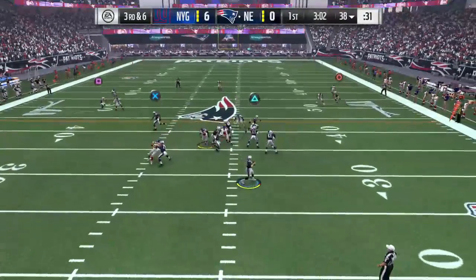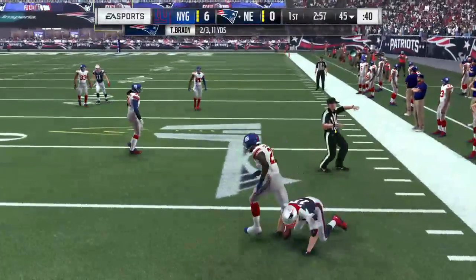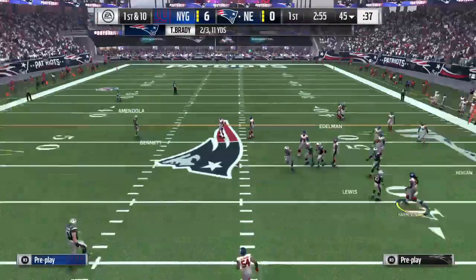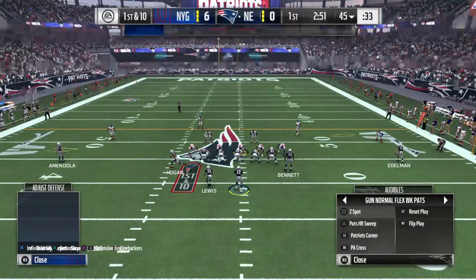Throwing is Brady on third down. And that's caught. It's Hogan. And he's got the first down as he's up to the 45-yard line. Call it a gain of 7, and it gets him a new set of downs.